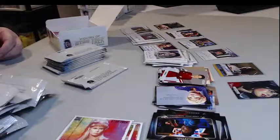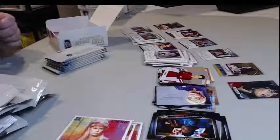Unless it's in one of these last packs, we didn't get a parallel to the, or I missed it, to the artist rendering.